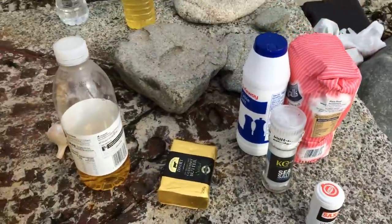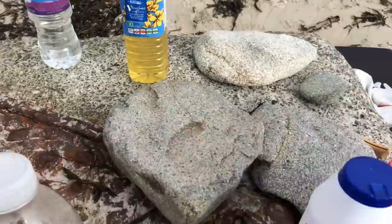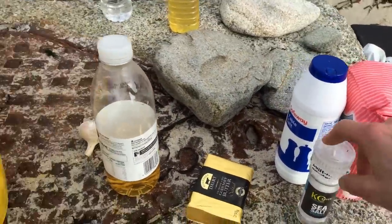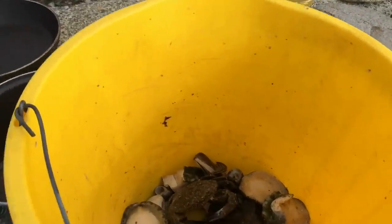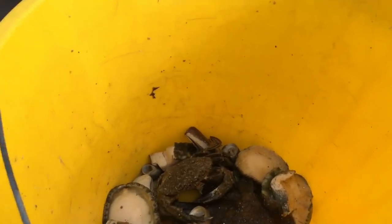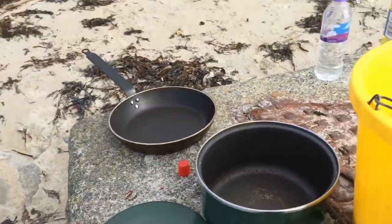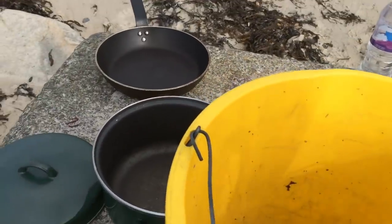Perfect little table. There's our ingredients. We've got a bit of oil, black pepper, Guernsey butter, some flour and salt. And what we're going to do is just get on to prepping all the Ormers first, and we'll show you how we're going to cook it all up. We've got the big pot and the frying pan, and we've got the common top knot.